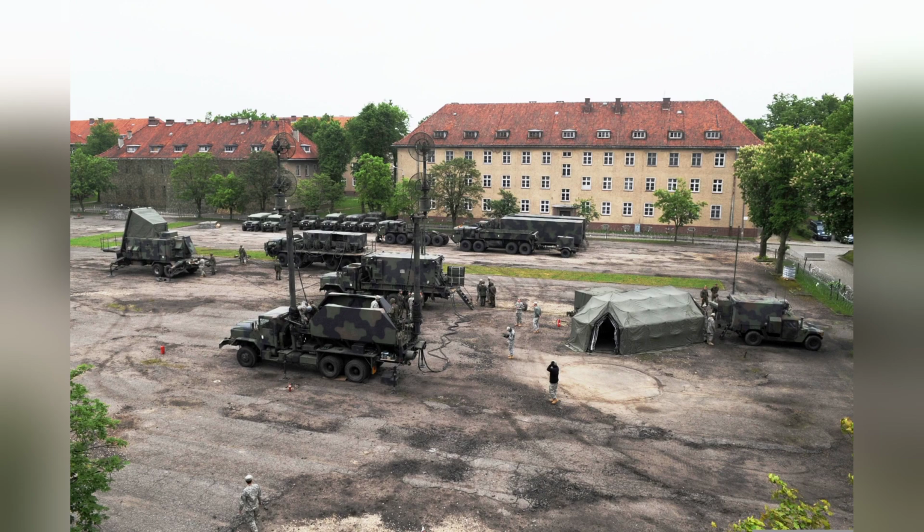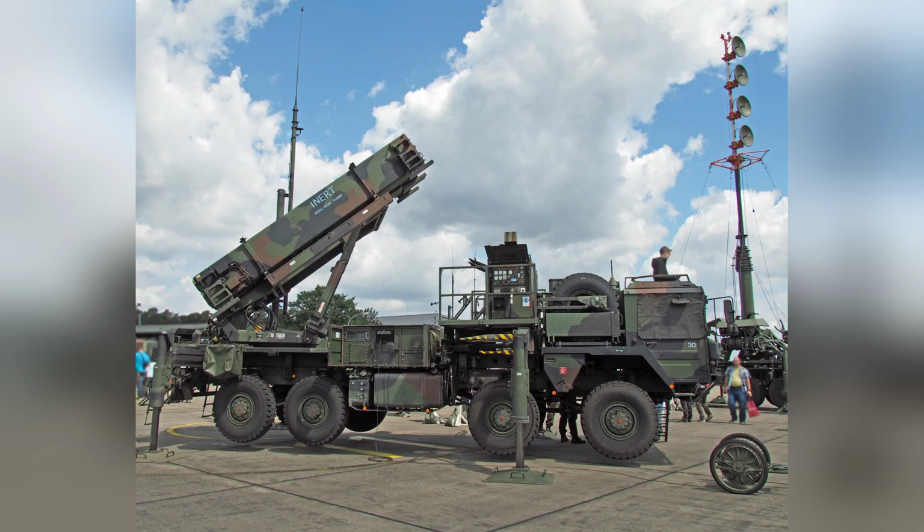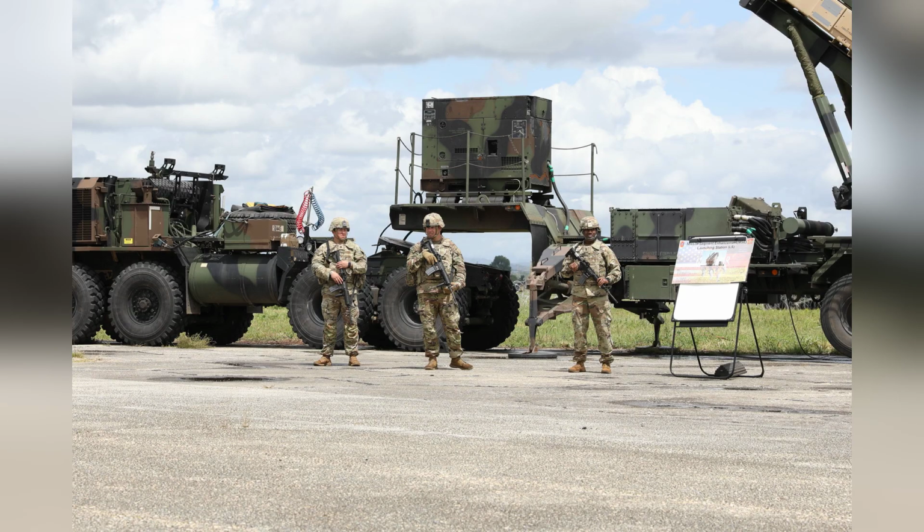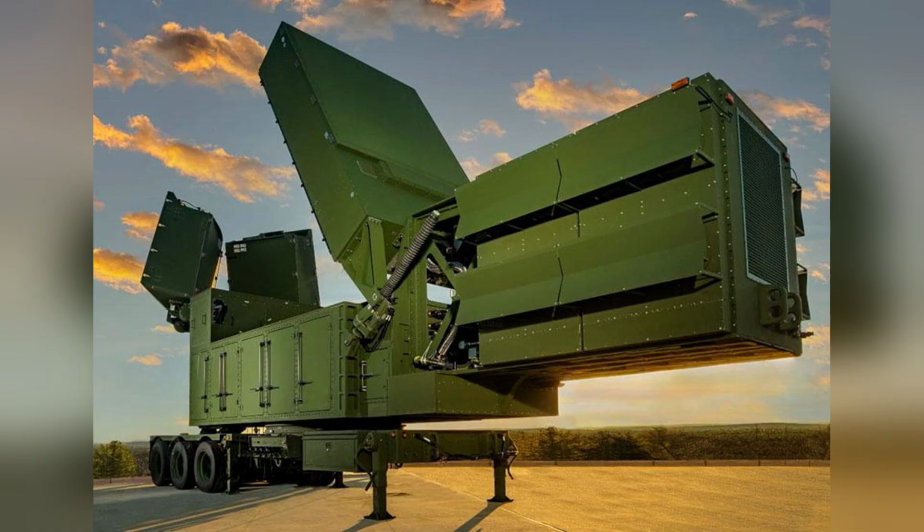Across the globe, from dusty desert plains to the battle-scarred skies over Eastern Europe, one weapon system has become a symbol of modern air defense: the MIM-104 Patriot. This mobile interceptor, built by United States defense contractor Raytheon, stands as the primary shield for the United States Army and many allied nations. Its very name, Patriot, stems from its intricate radar system, known as the Phased Array Tracking Radar, to intercept on target.